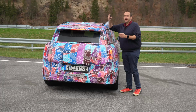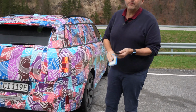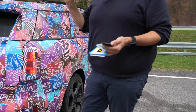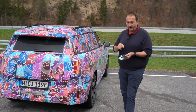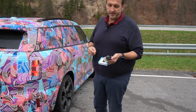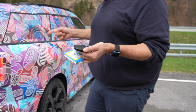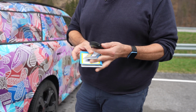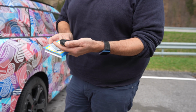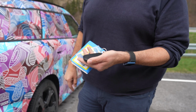There is one detail I really want to show you that made me wonder. They paid a lot of attention to detail, they had lots of fancy ideas, but at that point they overdid it. This is the new key to the new Mini. And yes, the Countryman might be the biggest Mini ever, but this key fob is just too big, and the only Mini in this thing is the Mini sign on the back.